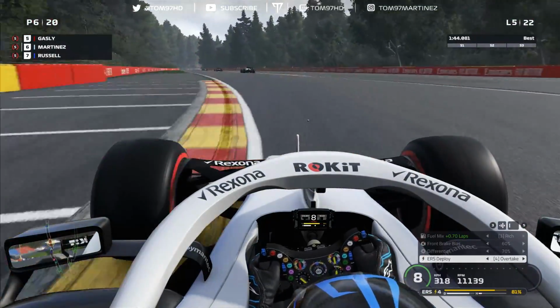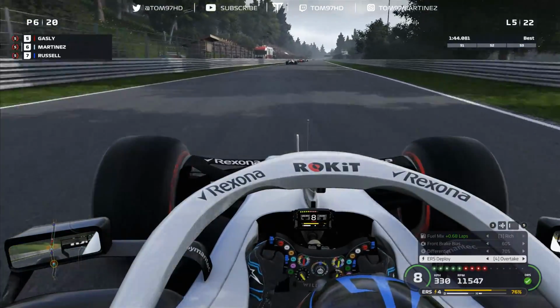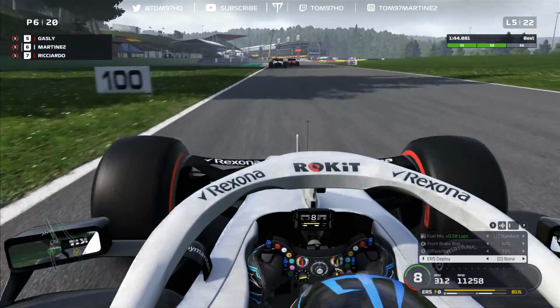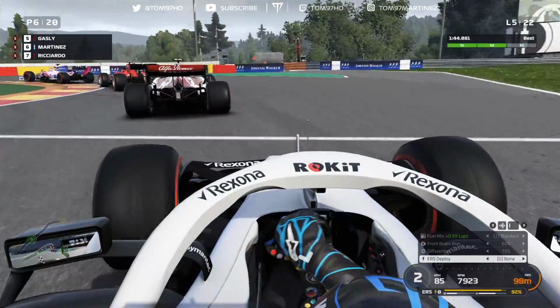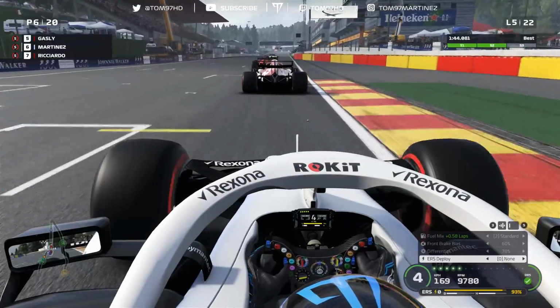I don't think we're close enough to Gasly here. I think he's got DRS on the car in front anyway, so we're not going to make any moves just yet. So we'll just sit behind for now. Gasly all over the back of Charles Leclerc here. He might go for a move. Leclerc keeps his car in the middle of the track, like I did with Russell. But this time Gasly doesn't hit the back of him, unlike Russell.